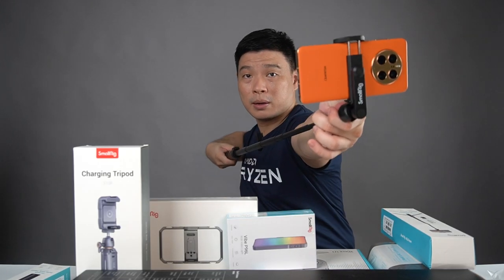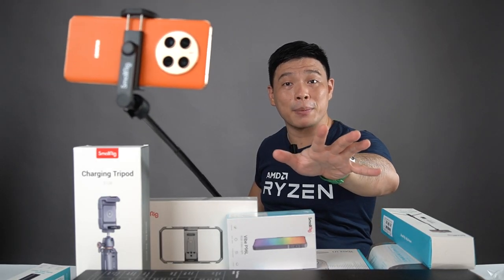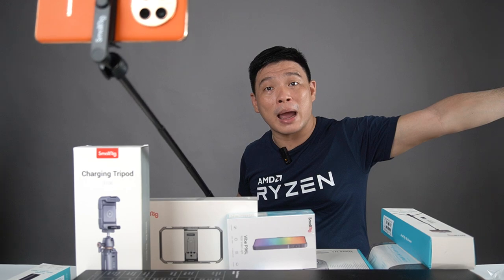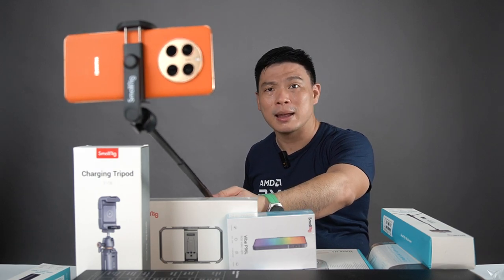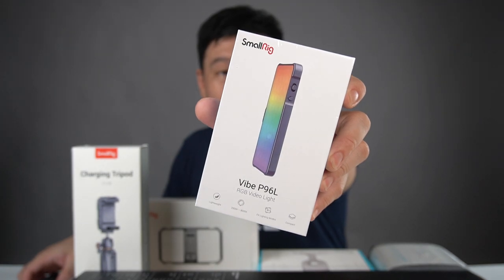Extendable. Haba oh guys. Imagine kanyang front-facing camera na may ultra-wide lens, then together with this long selfie stick ni SmallRig, imagine how many people kaya kumasya dito in just one single photograph dito sa phone na ito. Maybe 50? Kaya? I think so. Kaya-kaya na ito. And another one na nakuha ko is the Vibe P96L.